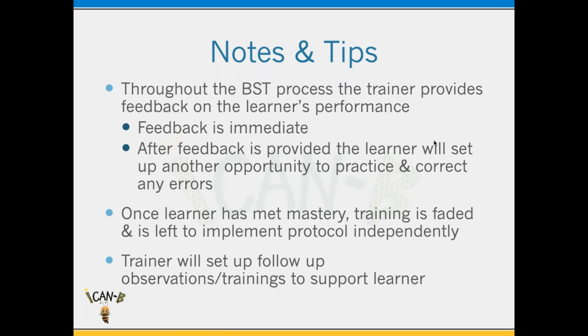So once again, your data is going to be so essential here. I want to emphasize that your behavior technician is engaging in behavior, and like any behavior, we can track it. We're going to be able to document in their performance evaluations where they're actually improving in future observations and supervision sessions. So these are some of the notes and tips that we have for you guys. Thank you so much for watching and listening to this training. I hope this is helpful for you.